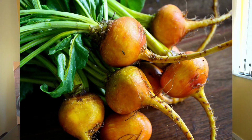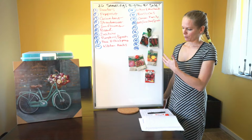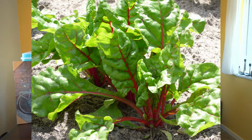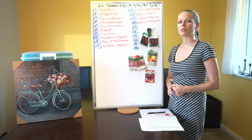There's many types of beets you can grow, some yellow ones, some heirloom ones that have rings called Chioggia, different shapes and sizes. There's lots of Swiss chard out there. I just grow Bright Lights for Swiss chard. There's spinach. There's a couple different varieties of spinach. There's some that are resistant to bolting, so that will make it really easy for your customers to grow lovely spinach for their salads. But yeah, try a bunch of varieties and tell me what you think.